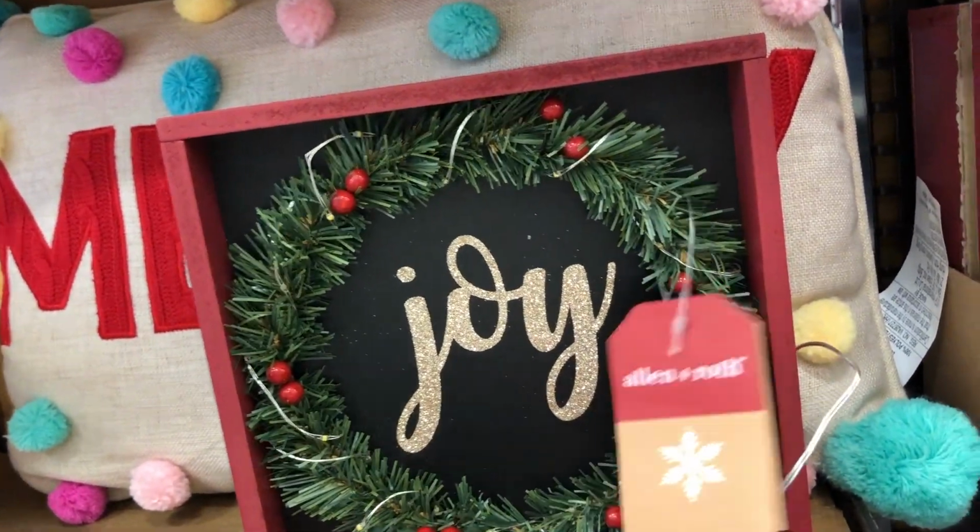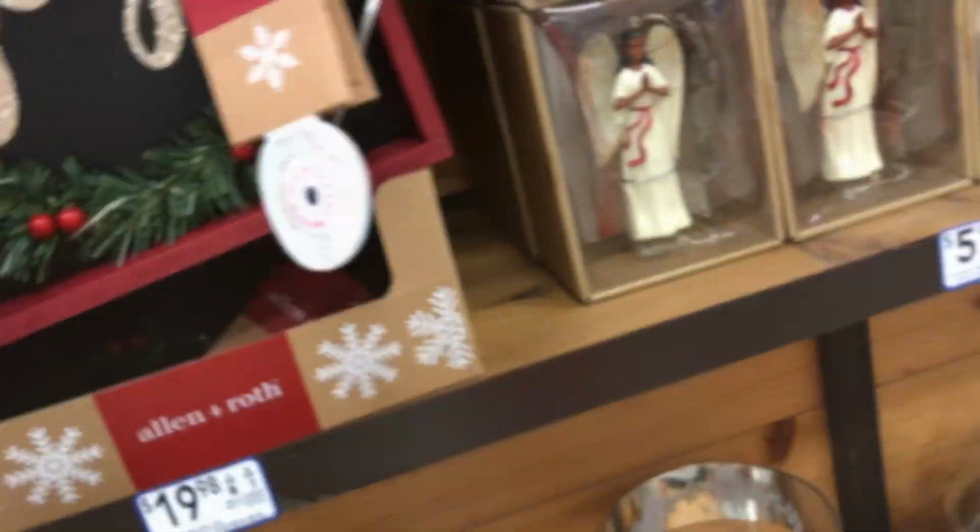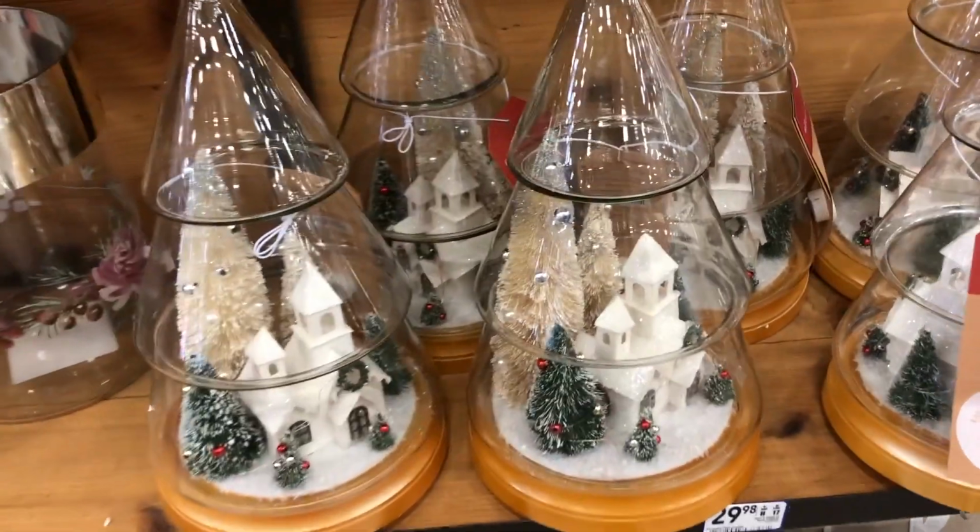Let me light it up again. I was thinking of buying this. I thought it was cute. Alright, I actually bought this because I fell in love with this. I thought it was so pretty. I'm really into the white houses this year.